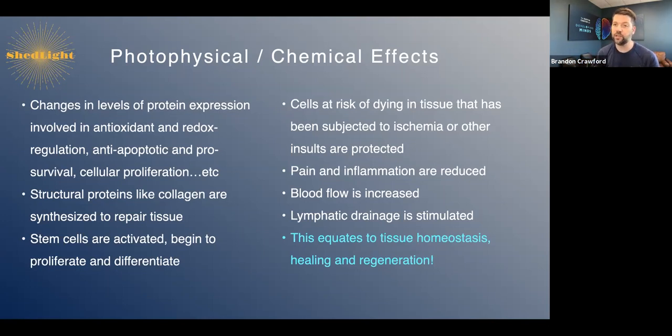It also protects against chemical exposures. There's studies on that. It was done on Parkinson's. They would inject rats, it would cause Parkinson's, and then they would laser. They saw a neuroprotective effect from chemicals. Interesting. Pain and inflammation are reduced, blood flow is increased, lymphatic drainage is stimulated. This equates to tissue homeostasis, healing, and regeneration.